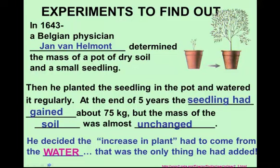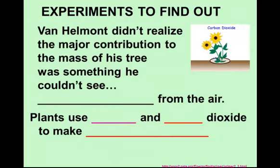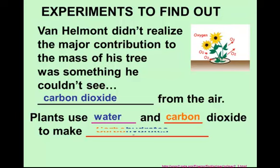He was correct in part of his conclusion. Plants do need water to grow, and the plant was taking in water, but it was also taking in something that he couldn't see. He didn't realize that the majority of the mass of his tree was not coming from the water, but was coming from carbon dioxide in the atmosphere. Plants not only take in water through their roots, they take in an invisible gas, carbon dioxide, out of the atmosphere, and plants use that carbon dioxide and the water to make carbohydrates.